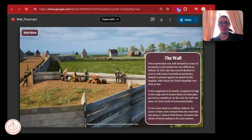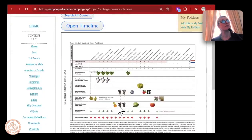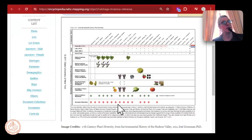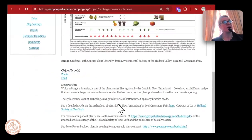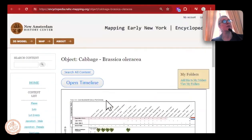And we'll get to the company garden now. I want to show you Joel Grossman's wonderful article, and we have a little picture of the page that has the chart of the seeds from the 17th century. Thanks to the Holland Society, you can see his article here anytime you wish to read it.